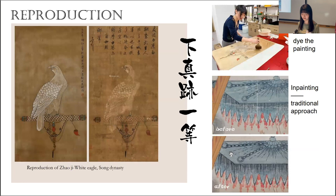Sometimes we added ashes of cigarettes or dust from the corners of a room to the dyes to make the reproduction paintings look more natural. Inpainting is a traditional approach to restore the image. It is a challenge for Chinese painting conservators to paint the missing parts of the figures. So learning to do reproduction paintings also helped me to inpaint better. The left picture is the reproduction painting I made, and the right picture is the original work.